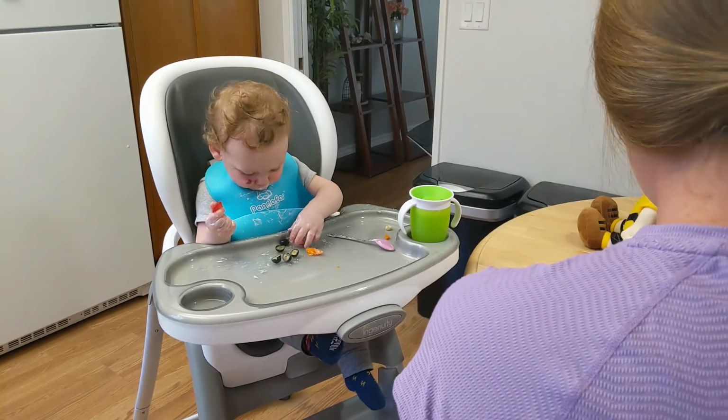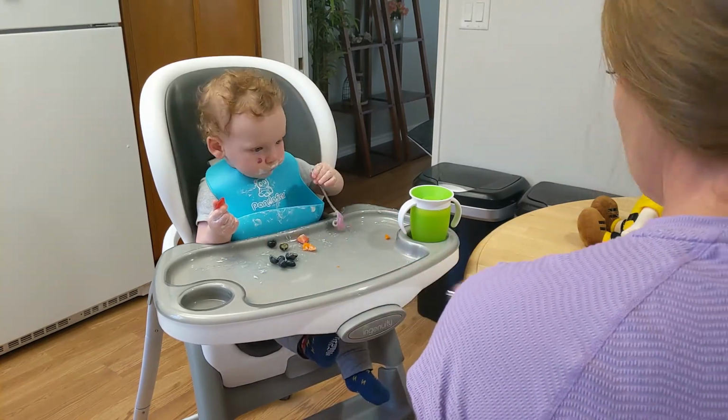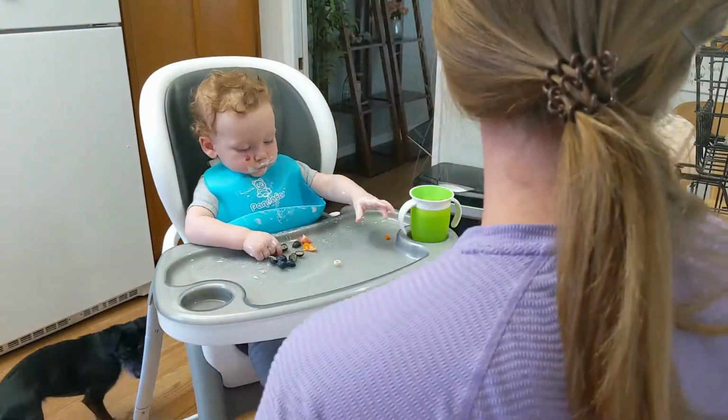Since he wasn't eating much of the carrots and he was kind of iffy on the strawberries, he ate maybe half. I figured I would give him some more blueberries since he loved those earlier, and just to get some more nutrients in.